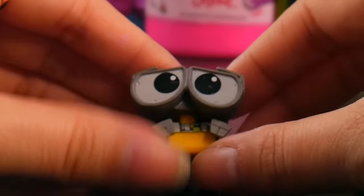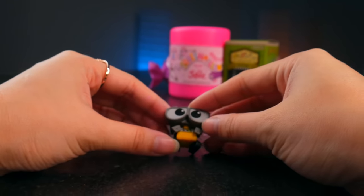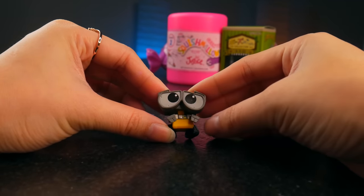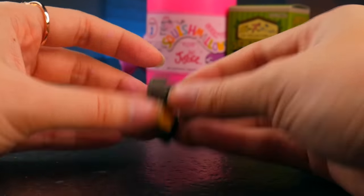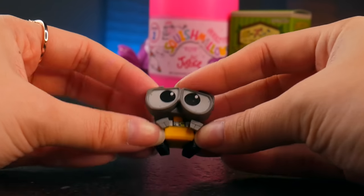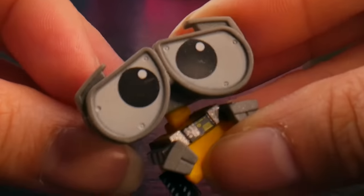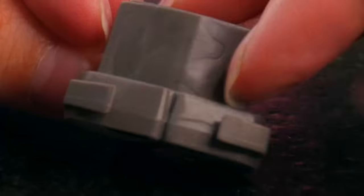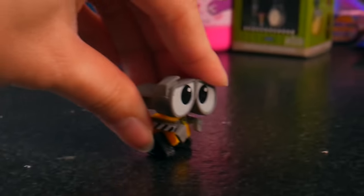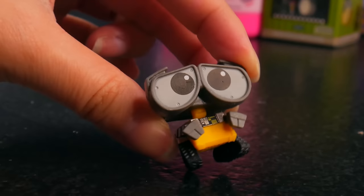Eve. Wall-E just wants to hold hands. It's a robot with emotions and helps you collect garbage too. Oh, I love this movie. It's so adorable and a good insight into the future. So make sure you guys recycle and reuse properly. That's right. Or Wall-E's gonna be sad. Eve.